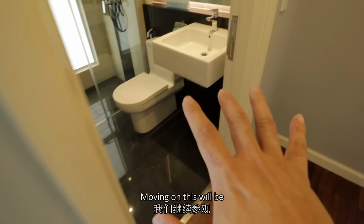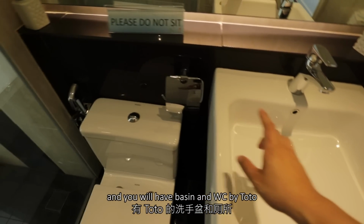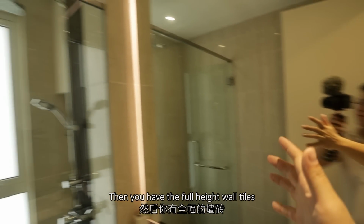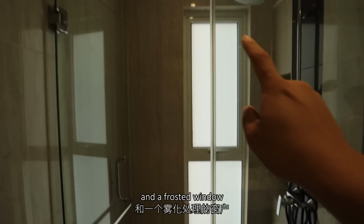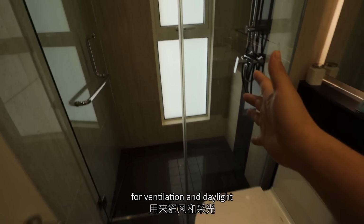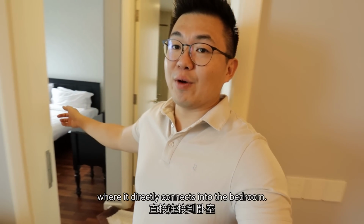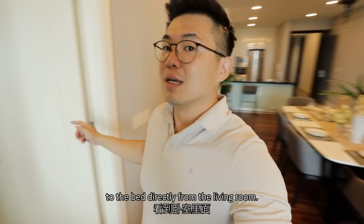Moving on, this will be the principal bathroom, and you will have basin and WC by Toto, a full-size mirror, backlit, nice. Then you have the full height wall tiles, shower screen, rain shower, and a frosted window for ventilation and daylight. Very nice. However, the setback for unit layouts like this, where it directly connects into the bedroom, right, will be the privacy and visual access to the bed directly from the living room.